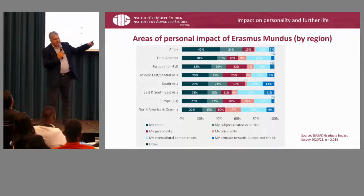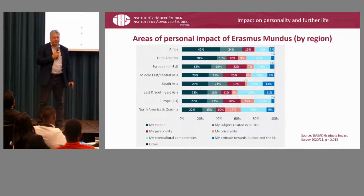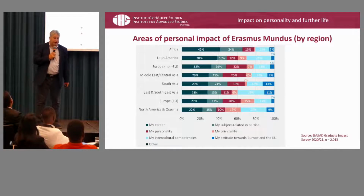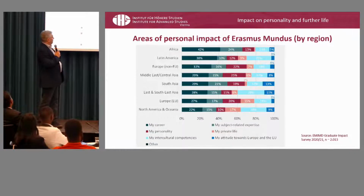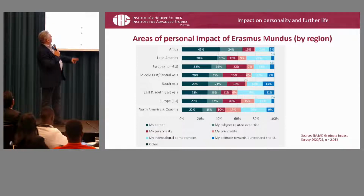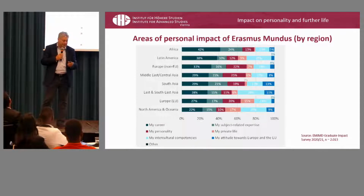And you can see that this already starts to differ a little bit depending on where the graduates are coming from. Like in Middle Europe and Middle East, Central Asia, the personality impact is ranked very high. In Africa, graduates from Africa rank impact on the career very high, and so on. So it's not that one program has the same impact on average for everyone.